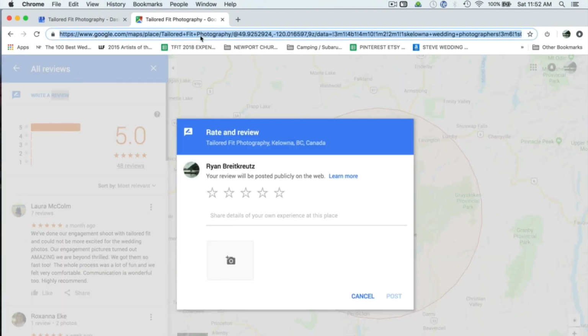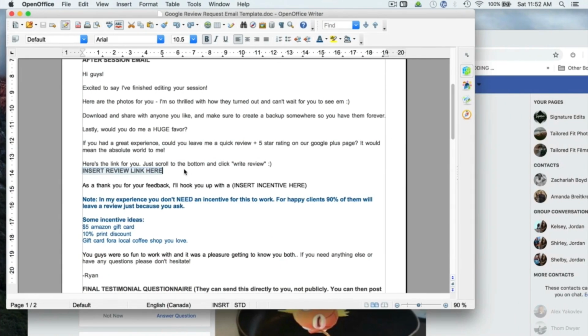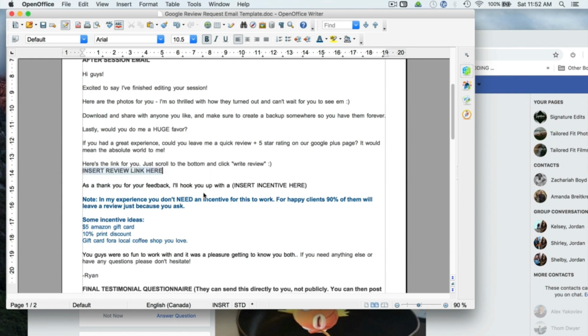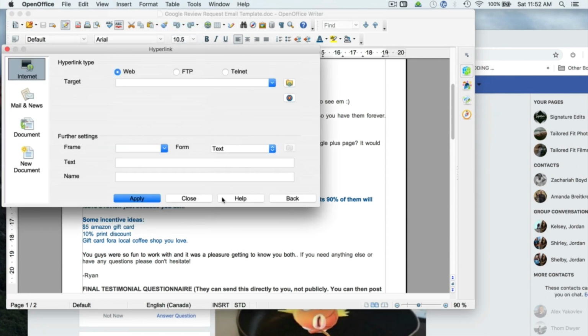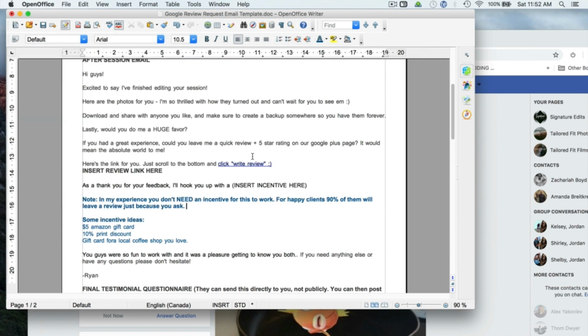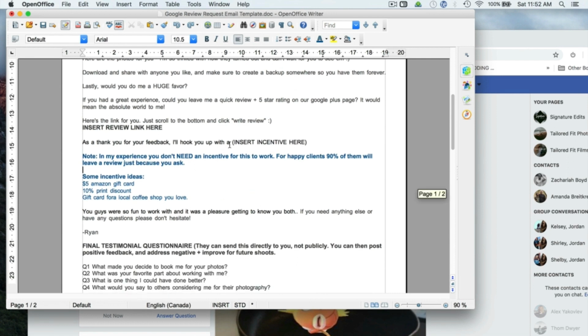How about this? There we go. Copy that link. Bam. And you can either insert the link like this, which is a little bit ugly, or in your email software, you would simply highlight and go insert hyperlink or whatever the equivalent is on your email and go apply. And shabing shabam, now they can just click that little link. So it's up to you, whatever works better. And then you send them that link. Send that to all of your previous happy customers.